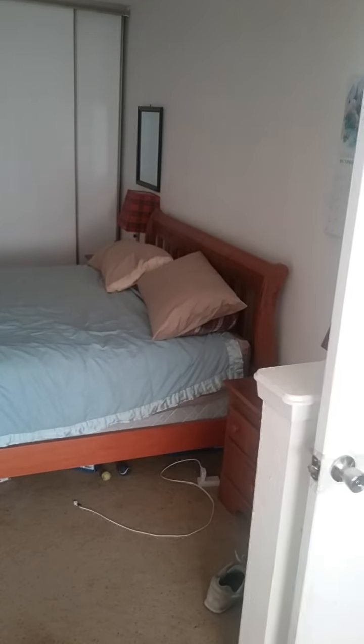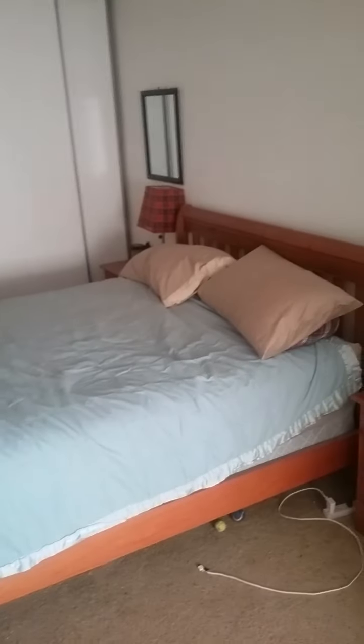The room itself is pretty big. You see they have a little gym area here. They have a queen-size bed, and there's plenty of room on either side for their dressers. There's a full-size dresser here with a pretty large TV on top of it. There is a reach-in closet, the old style with the sliding doors, and they do have an attached en-suite bathroom with dual vanity.